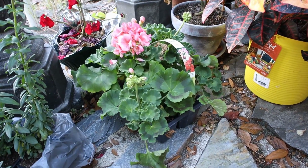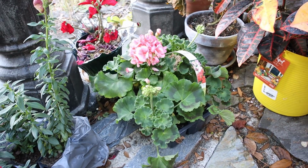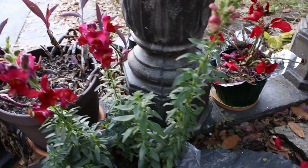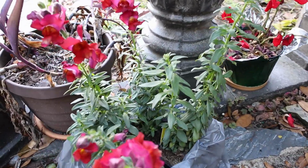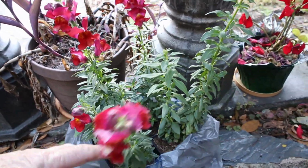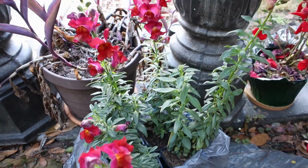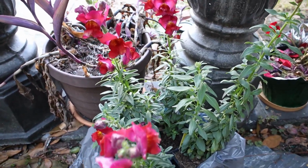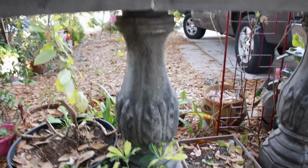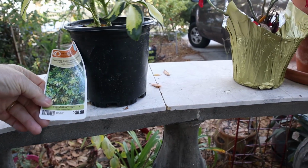Now this is a hybrid geranium. Hybrid color. 6-pack for $10. And the cool snapdragons, like $1.48 a piece. A Chef Flora. 3 of those.